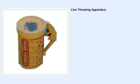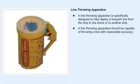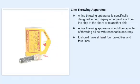Line throwing apparatus. A line throwing apparatus is specifically designed to help deploy a buoyant line from the ship to the shore or to another ship. A line throwing apparatus should be capable of throwing a line with reasonable accuracy. It should have at least 4 projectiles and 4 lines.